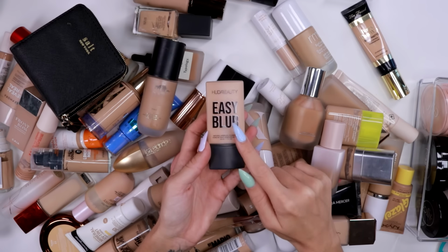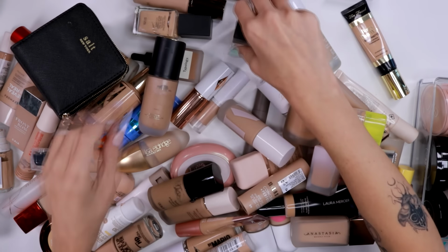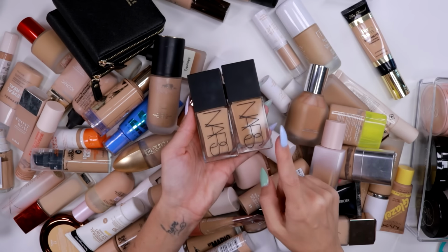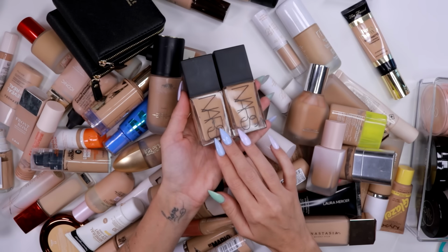It doesn't last on me as long as some other foundations, but it is absolutely stunning. We are going to be keeping that one. I also have 2 shades apparently of the NARS Light Reflecting Foundation. This is beautiful, I have it in Punjab and Valencia. Valencia is my summer shade. Punjab is my fall shade.